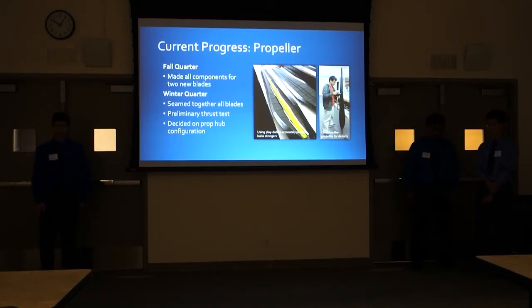As our propeller was made, we decided to run a preliminary thrust test to see how much thrust we could get out of it using our propeller test stand. We were able to get a static thrust of about 40 pounds, which was adequate for our purposes because we expect drag of about 10 pounds in flight. We also decided on a propeller hub configuration because the configuration on our propeller test stand was adequate for our use, so we decided to use that in our actual airplane as well.